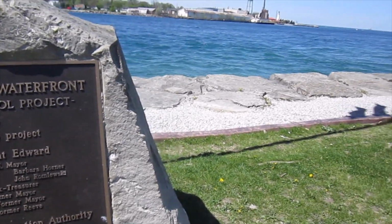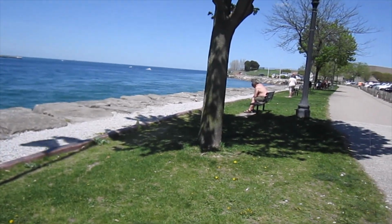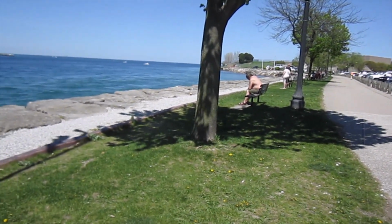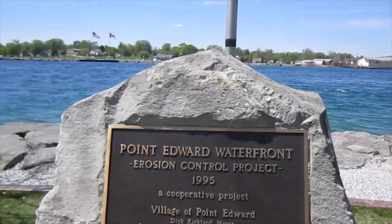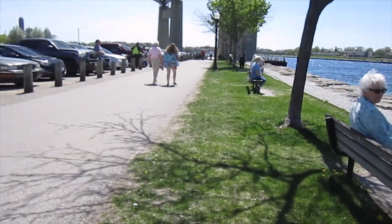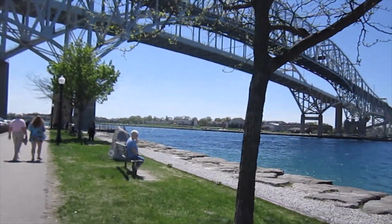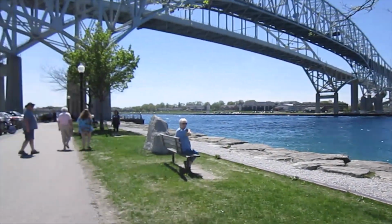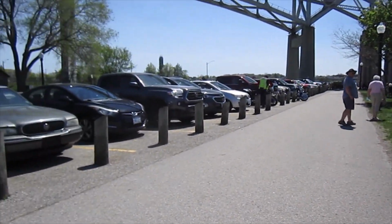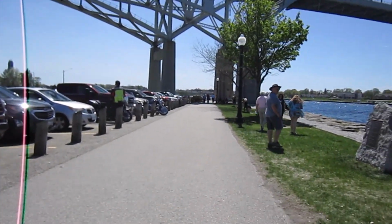A little bit of the Point Edward Waterfront Erosion Control Project. These big rocks weren't there once upon a time, when I was a younger child. I think because of the erosion, they've done all this to reinforce and protect the safety of the bridge too.